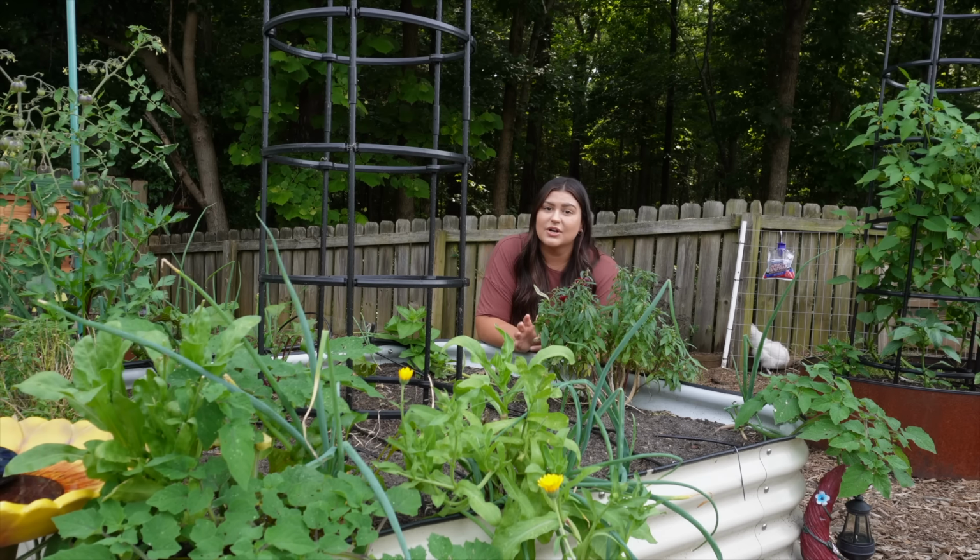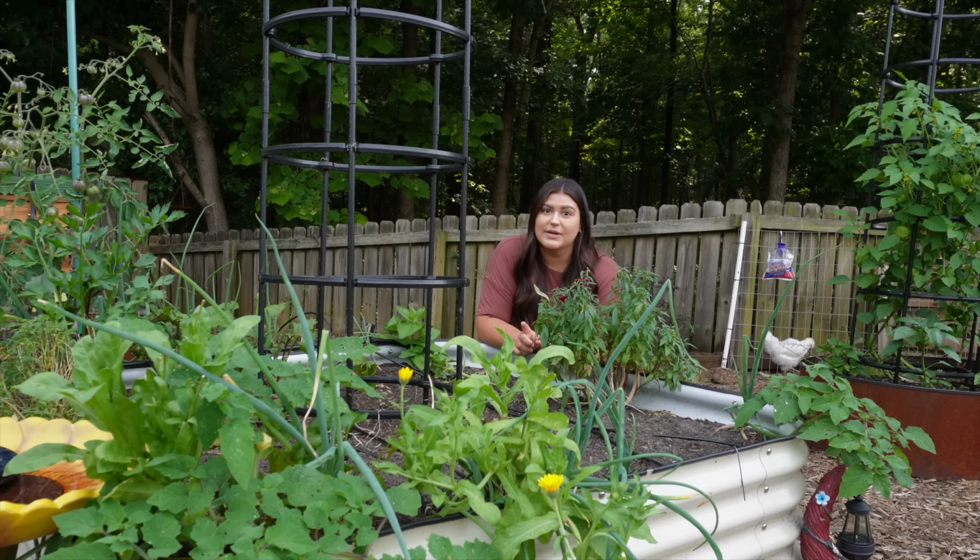If you're wanting to start a garden, just get the bed, fill it with a raised bed mix, plant your stuff, and then I'll talk about mulching a little bit later.